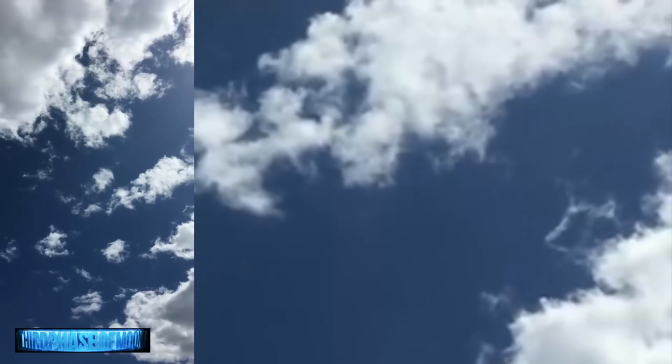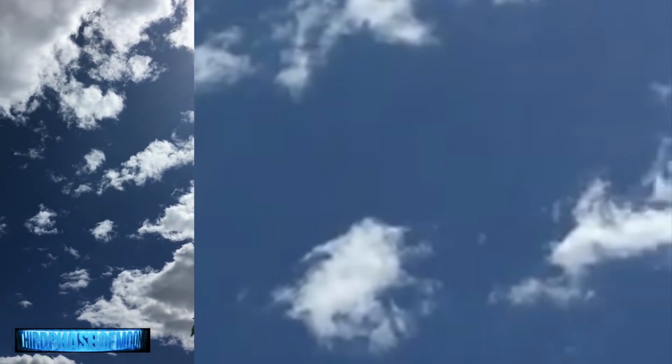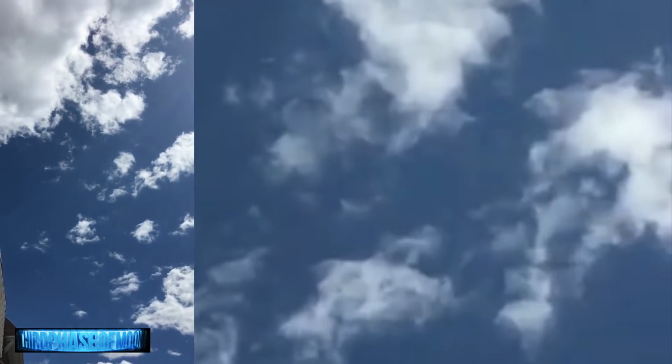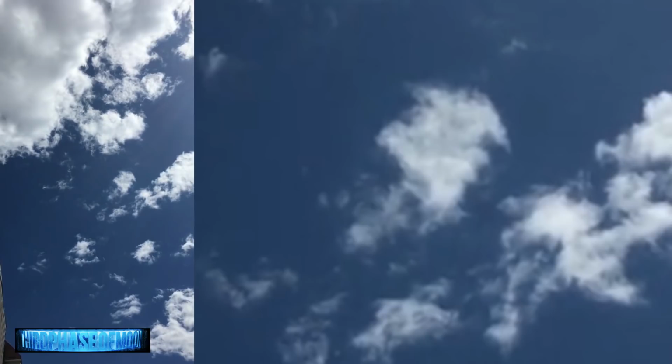To me, it looks exactly like a Tic Tac, and it definitely, like the girl said in the video, this thing kind of stopped, wobbled, and then continued forward. Incredible encounter. Now let's get to this one. Coming in from the Bronx, I had to do a really close-up zoom in on this, and I'm glad I did. Watch this.